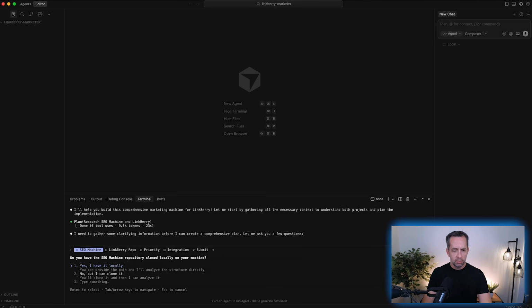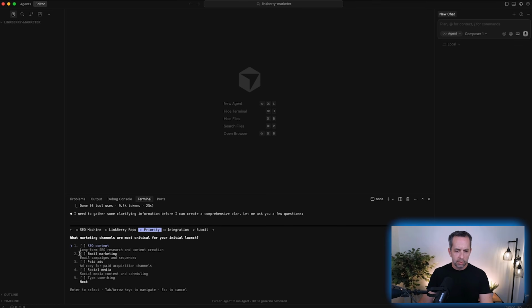Okay, do you have the SEO machine repository cloned locally on your machine? Yes, I have it locally. Cool. So it's going to ask me these clarifying questions to kind of guide it a little more closely to what we want to do. Do you have the Linkberry application? Yes. What marketing channels are most critical for your initial launch? Okay, so SEO is important, email marketing, paid, and social. And I'm going to say partnerships and influencer marketing. Cool. Okay, so that's good.